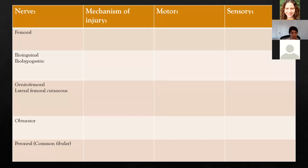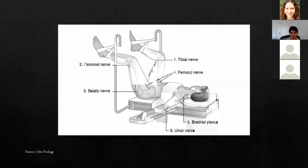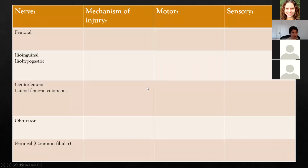Retraction. Yes. That's a big one. Anything else? You flex the hips too much when they're in dorsal lithotomy. Exactly. So going back to our last slide, this patient is in candy canes, and you can imagine if her hip is flexed at more of an acute angle, she could get a femoral nerve injury. All right. And then there's one other big one.